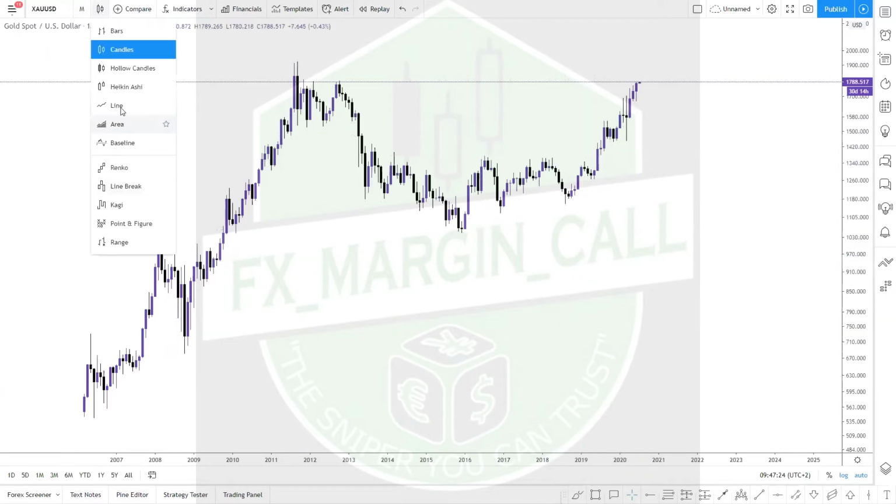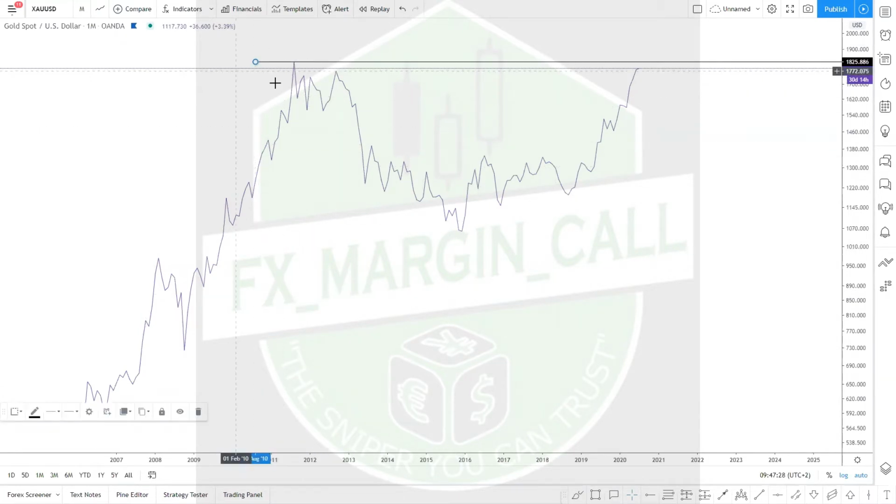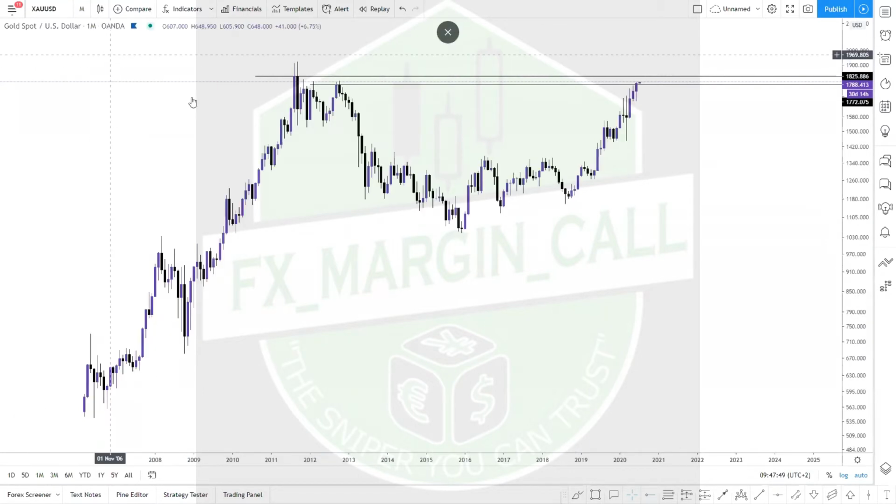Right now, when we're looking at the monthly time frame, we can see that the market is approaching the monthly resistance level, whereby it has broken above the monthly resistance as well. As you can see, we have different resistances, the upper one and then the lower one. But right now we'll be looking for a potential tap to the upside to retest this level before we have a decline in the value of gold as well.